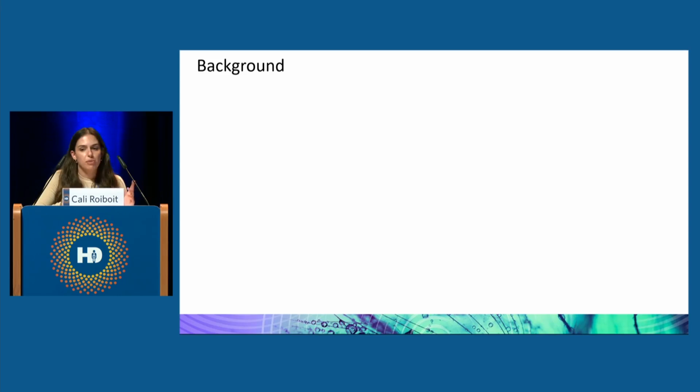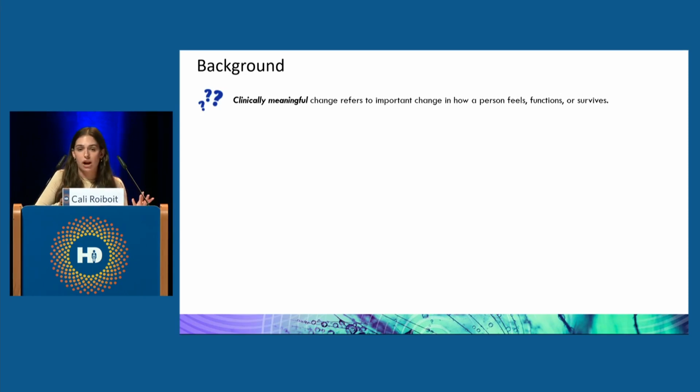So before I get into it, I'll provide a little bit of background, starting with providing a definition for clinically meaningful change. So clinically meaningful change is a construct commonly used by clinical trial regulatory bodies like the US Food and Drug Administration or the European Medicines Agency to describe important change in how a person feels, how they function in their day-to-day life, and how they survive.